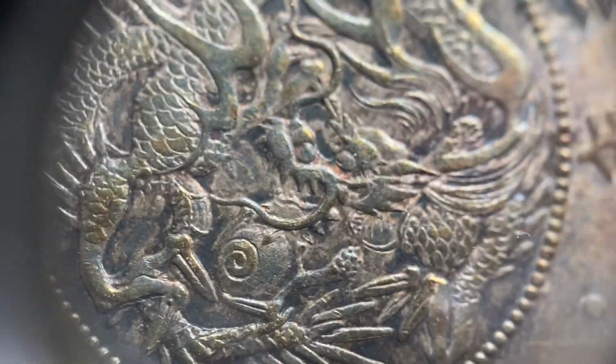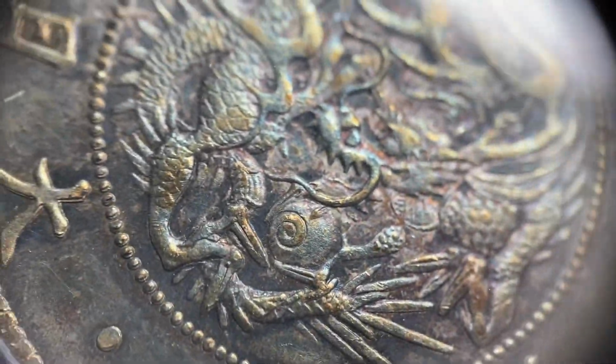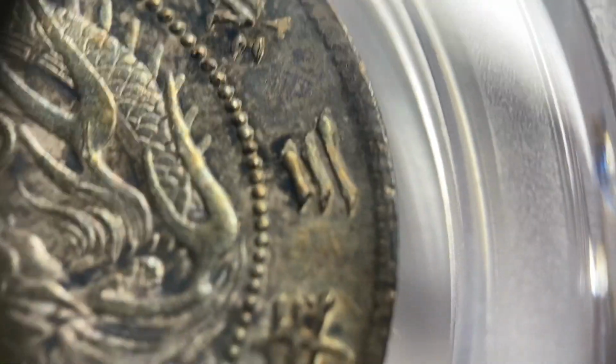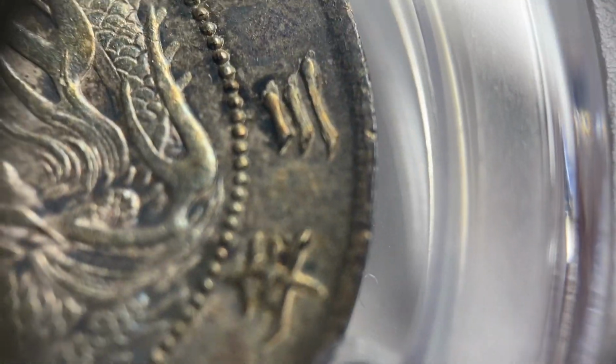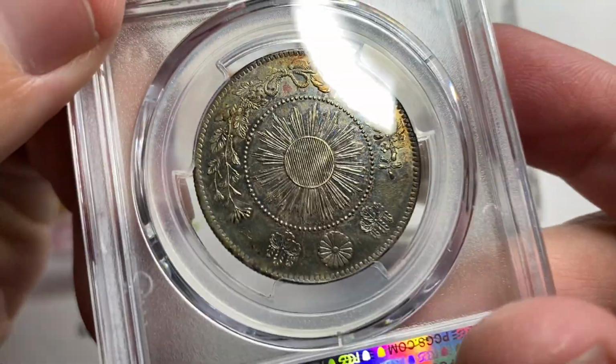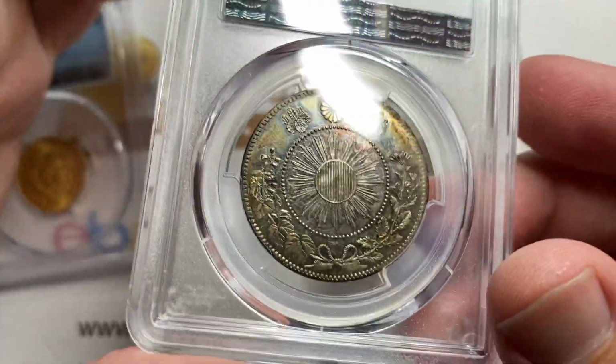Now this coin was in an original holder from the early 1900s, and here's that, it says year 3. That's what that says, and I'm sticking to it. You'll just have to take my word for it on that. And also a little beautiful design this is.